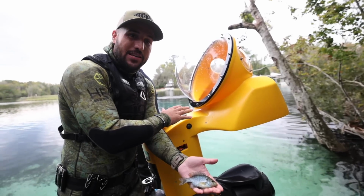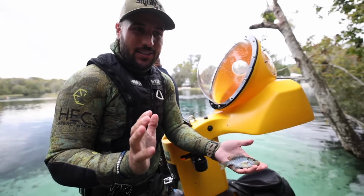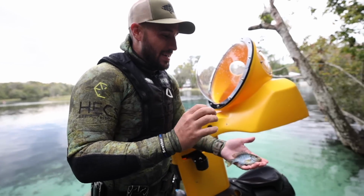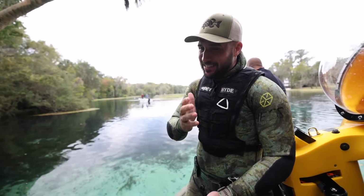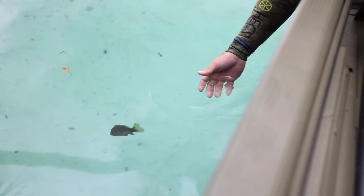Here's the deal, when the submarine's in the water, there's gonna be bubbles, there's gonna be all types of stuff, and I'm gonna be fishing below me. So we can catch them right now, they're surrounded by the boat, but can we catch him with the submarine is the real question. All right, Jimmy.